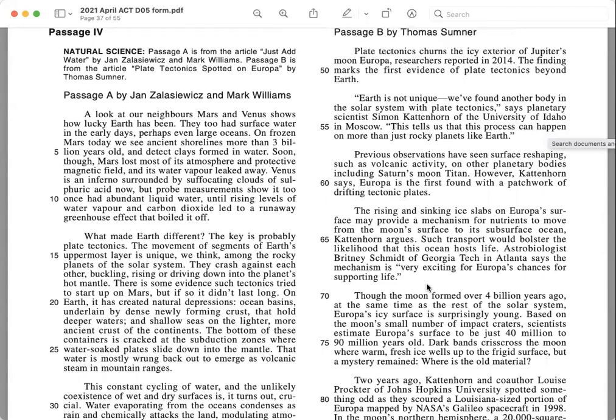Venus is an inferno surrounded by suffocating clouds of sulfuric acid now, but probe measurements show it too once had abundant liquid water until rising levels of water vapor and carbon dioxide led to a runaway greenhouse effect that boiled it off.